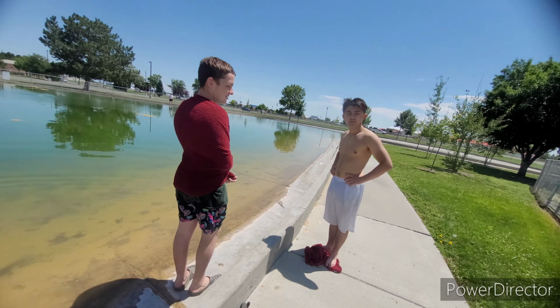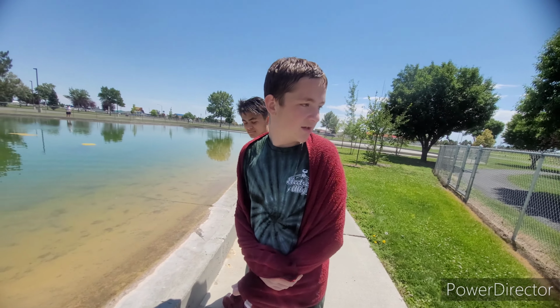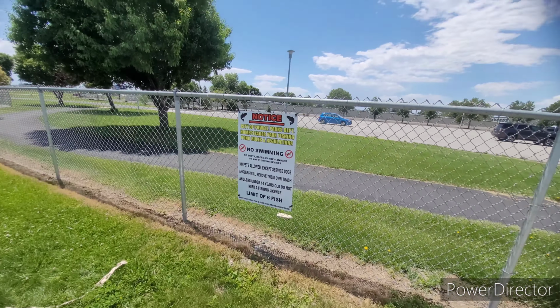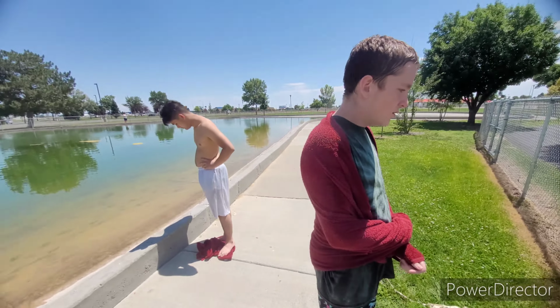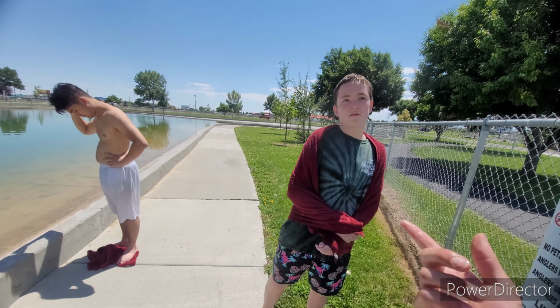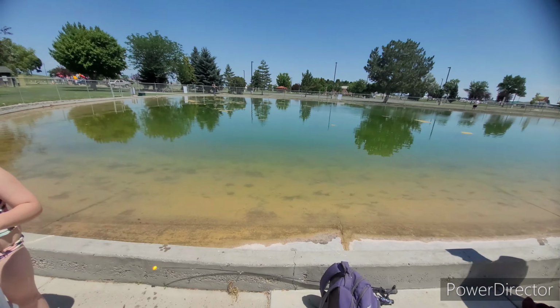You guys want to catch the last fish? Yeah. Wait, or is it for one person? I think it's for one person. Oh. Limit of six fish. Okay, so here's what I'll do. I'll catch the six fish, and then if you guys are done, you guys can go fishing with my rod.